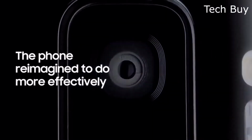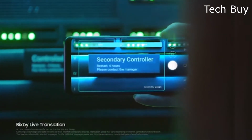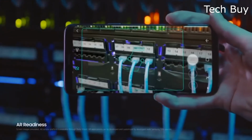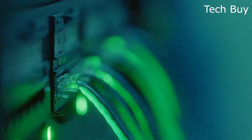In a fast-moving world, the Galaxy S9 makes sure nothing slows you down. Live translation lets you instantly make sense of the world around you. And because we've reimagined the camera, AR readiness means the AR technology is literally open and ready for business, so apps can be developed and customized as your people need them.